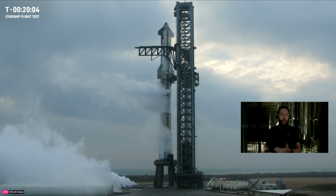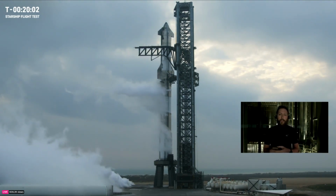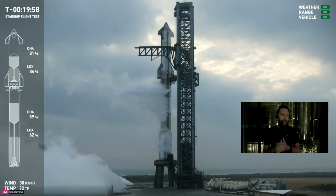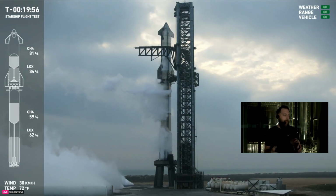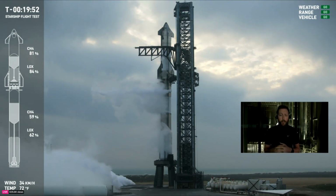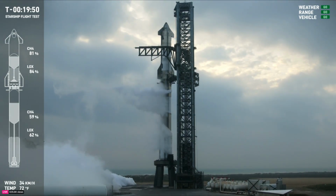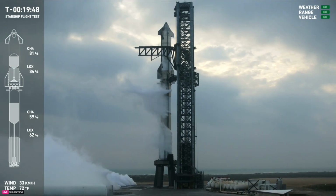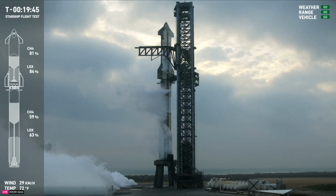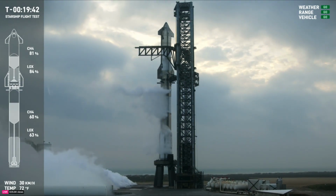We are actively loading propellant on board the vehicle. You can see by the frost lines starting to build up. Looks like we're about 80% on the ship main tanks right now and a little over 60% on the booster. Now, Starship uses liquid methane as its fuel, liquid oxygen as its oxidizer. Both of those get cooled down to cryogenic temperatures, so several hundred degrees below zero.